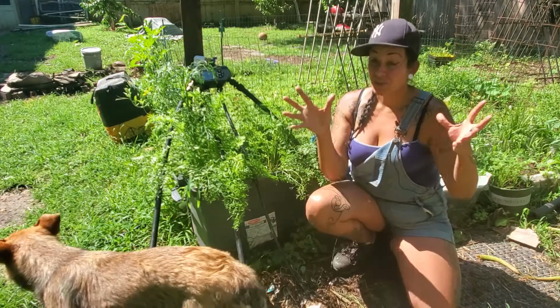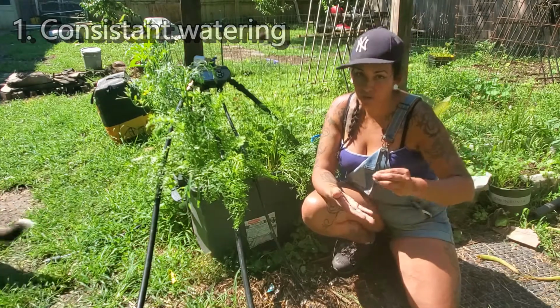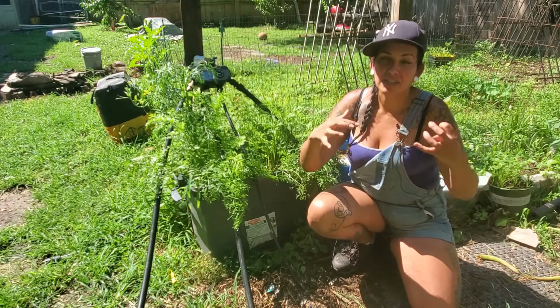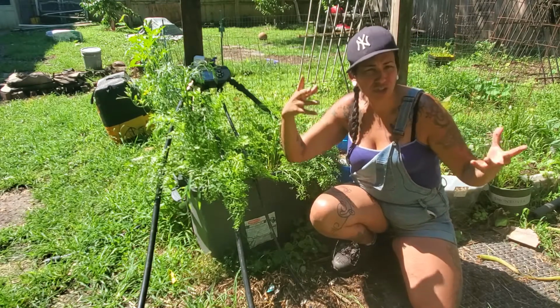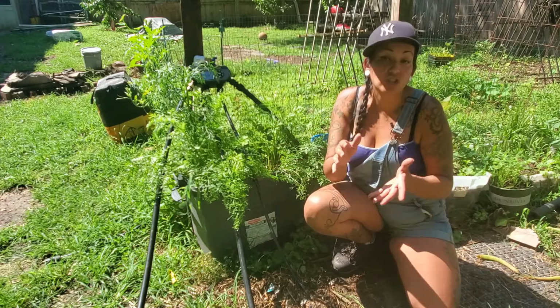Does not. If you notice that you have high amounts of sun and you need to water more frequently, water more frequently. You have to keep a consistent amount of moisture, or at least an amount of water that they're used to all the time. It's just what it is.